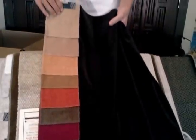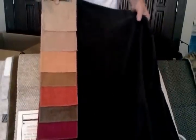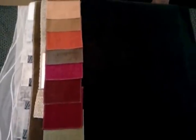I believe 50,000 double rubs, but the great part about it, you can throw it in the wash. Again, for slip covers, for numerous applications where you're wanting something very durable, serviceable. This is a great fabric, and the price you cannot beat at $35 a yard.